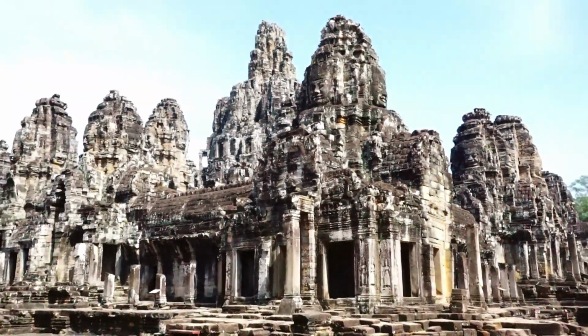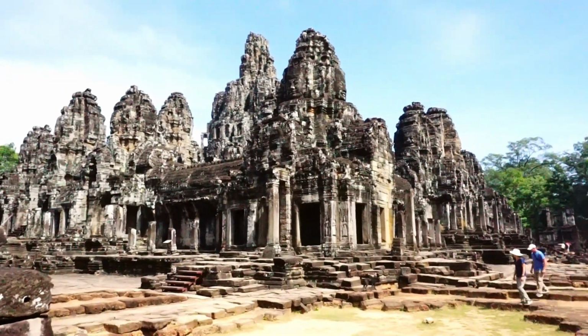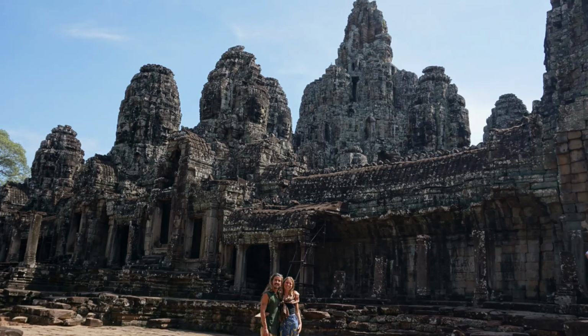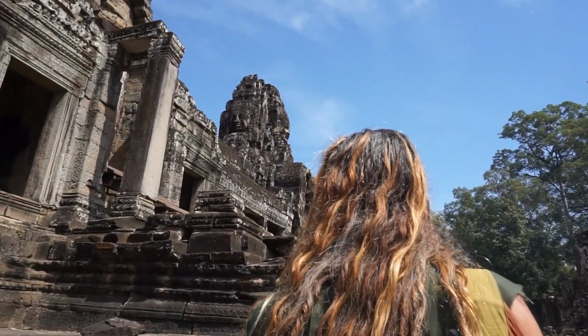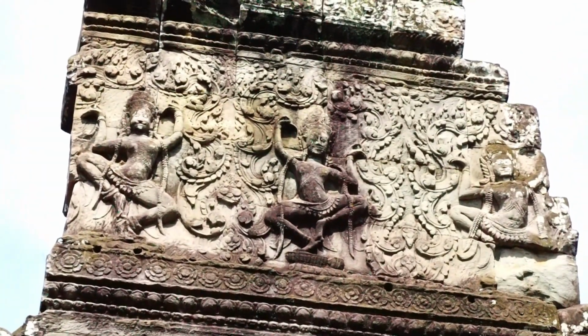There are different interpretations about these faces. One says it symbolizes Buddha, as it is a Buddhist temple, and another says that it is the face of Jayavarman, the ruler of the time. The real reason will always stay a mystery.